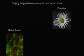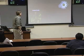Like a number of people that work on systems neurobiology, we're interested in the relationship between neural circuits in cortex and perception. (Would there be a pointer here by any chance? Unfortunately. Okay, that's all right. I'll wave my arms here.) As you'll notice, there's kind of a large gap in the middle there.